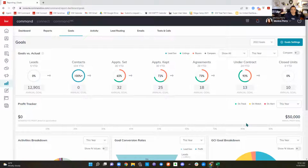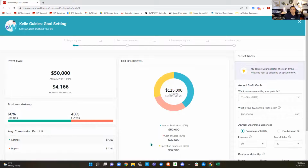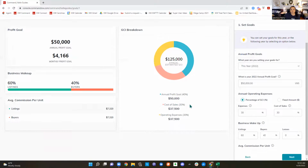Goals, right? If you haven't come in here and set up your goals, you're going to click this blue teal button in the upper right corner, boop, and set your goals up. It's going to walk you through a wizard. You're going to click Get Started. I've already set up my goals, but I'm going to show you how you would do that.